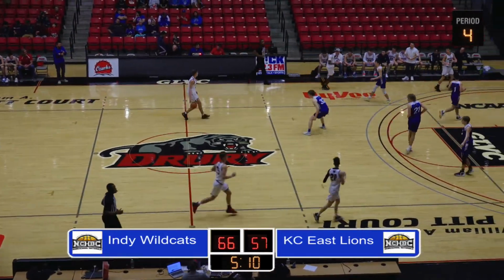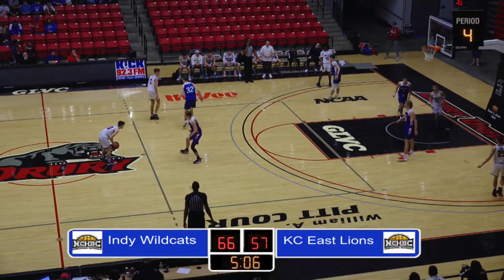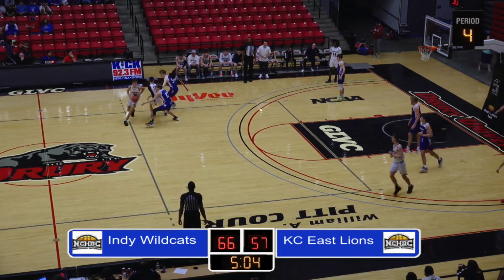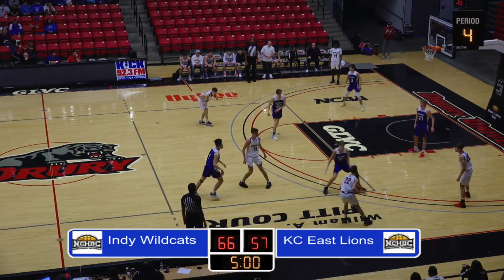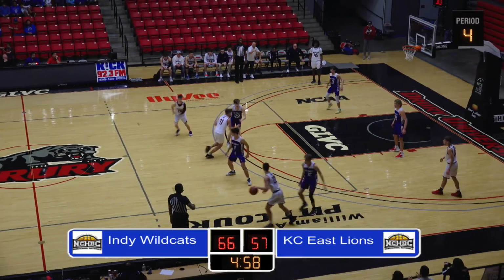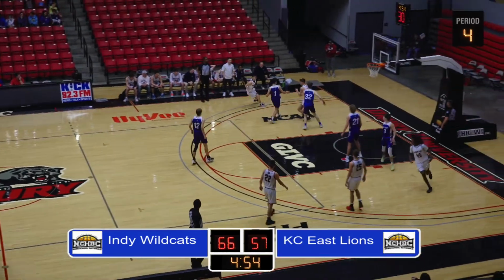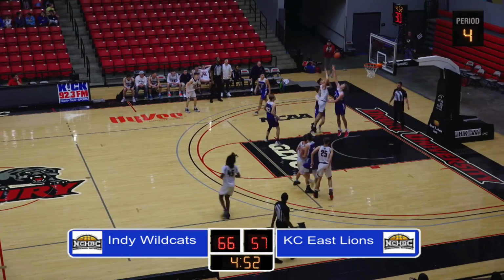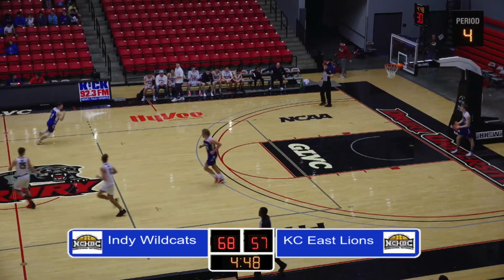Yep. And so it's a tall task for KC East to come back. They're only down 9, but they haven't been able to get an outside shot. They're going to need a 3 to fall sooner or later. Or they're going to need Indy to just miss some outside looks, but it'll come down to their discipline on offense. Oh, good move. Calvert lost him. Yeah, he lost him. That's 28 there for Ty.